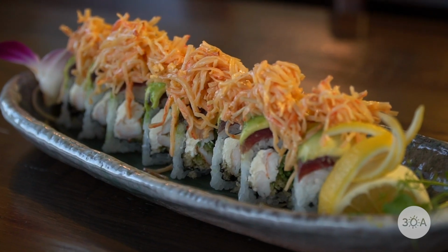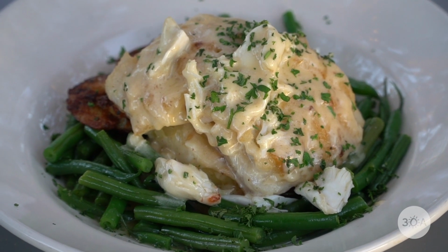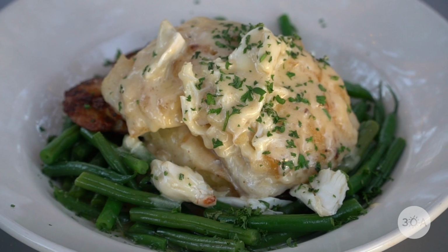If it's seafood you're looking for, Old Florida Fish House is where you want to go. We have the number one sushi on 30A. We have the freshest seafood coming out of our primary kitchen. Our number one dish would be the Grouper Fish House, which is an 8-ounce fillet of grouper topped with crab meat, shrimp, and green beans and mashed potatoes.